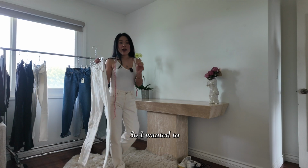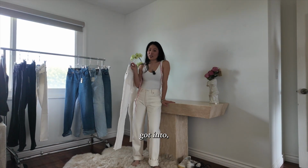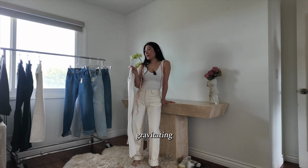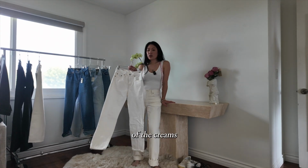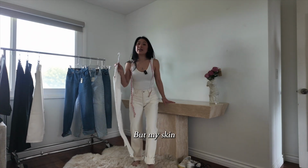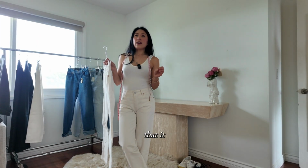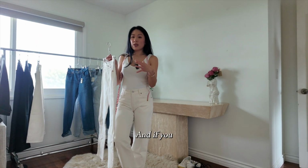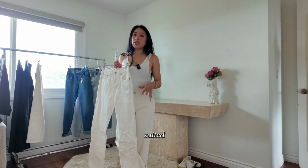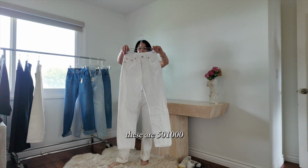Okay, so I wanted to show you the next pair of denim that I recently really got into, which are the 501s. This season I've been gravitating towards a lot more chocolate and the creams and the more white cream. We talk about this all the time, but my skin tone is actually a soft autumn, and so that just means that I look better in certain tones. If you compare the color white versus cream, I am better suited with cream because it tends to enhance my features. And nonetheless, these are 501s.